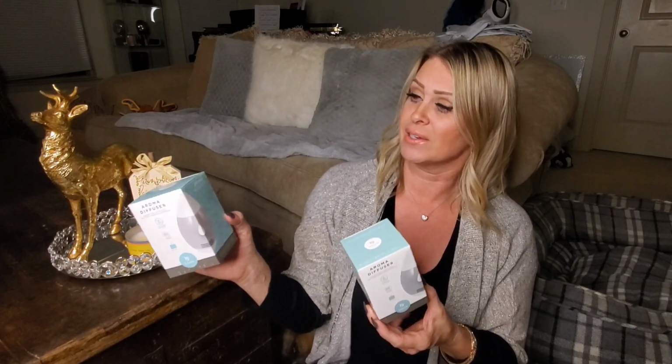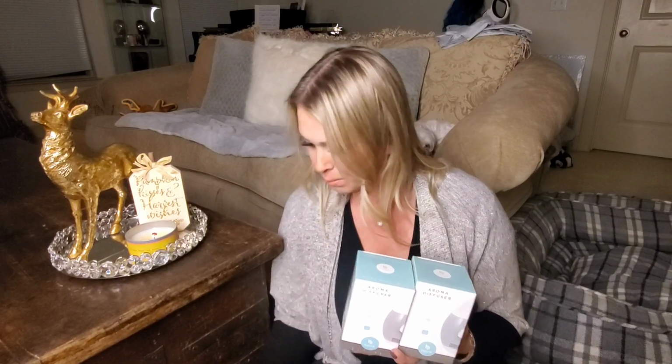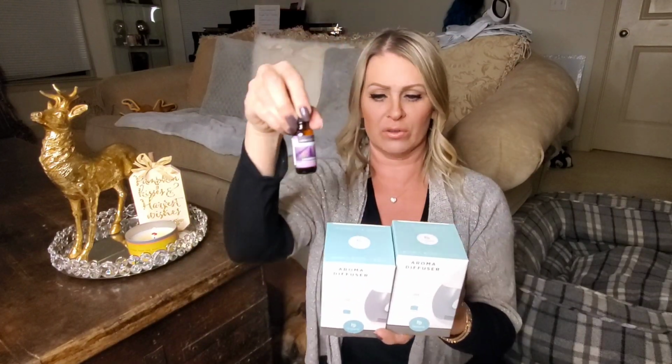And another item that I have been on the hunt for at Dollar Tree, and finally my Dollar Tree's got them, are these adorable aroma diffusers. How cute are these? And I did pick up, I know it's in here somewhere, here it is, the Lavender Fields little oil to use with this. But for $1, you guys, tell me right now, isn't this awesome for Christmas gifts to put together with the little oils?